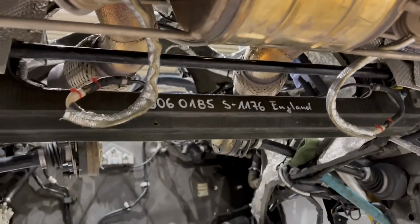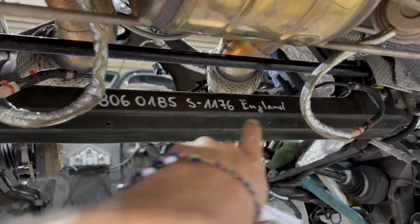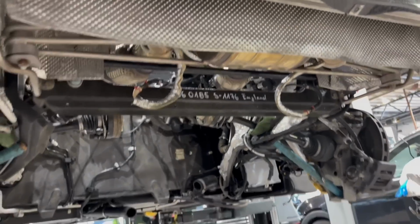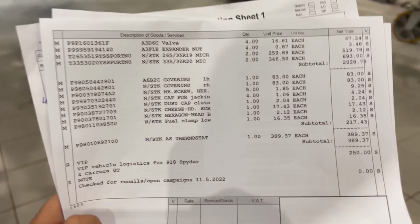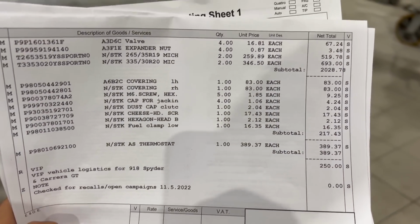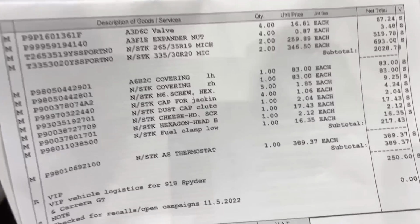Look how cool this is. And this is actually what I noticed. All Carrera GTs have this handwritten on them, saying the destination of where the car was destined for. So mine being a UK car has that under there, but loads of kind of detritus and whatnot. But screws, you'll see, are actually pretty expensive. Screws, clamps, fittings, covers, blah, blah, blah.